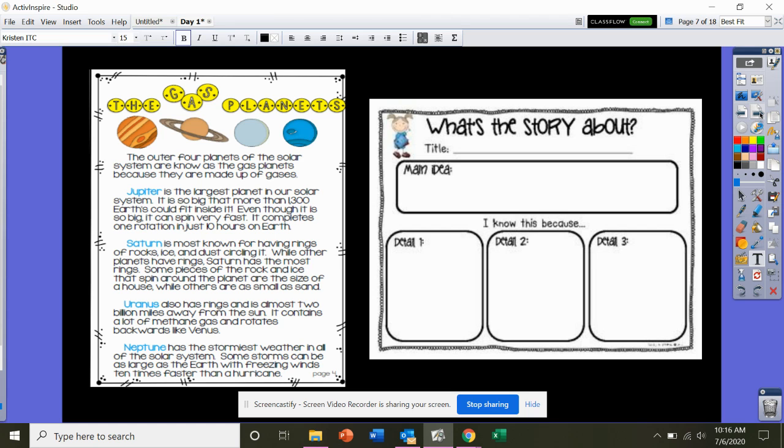Now you are going to read about the gas planets. When you are finished reading, you are going to tell me the 3 details that you learned about the gas planets and the main idea. Remember, the main idea is what the whole story is about. All of the details that you learned will be down here, and they support the main idea.